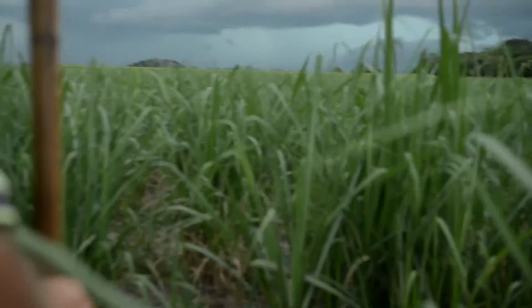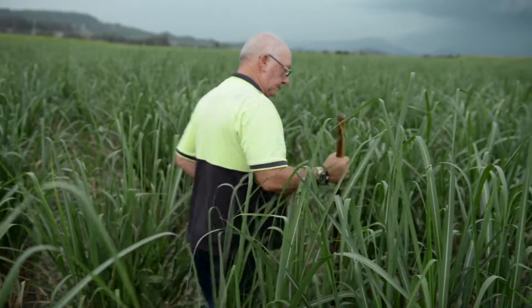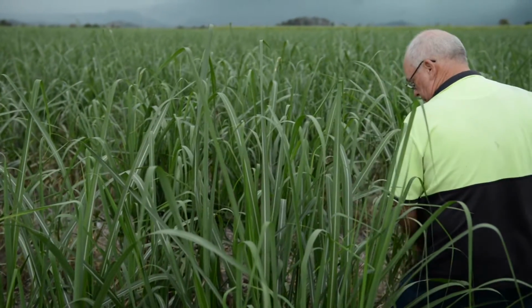Over the last 20 years, since I started harvesting without burning, I've increased the soil organic carbon by 2%, which equates to about 14,000 tonnes of organics that have gone into the system.